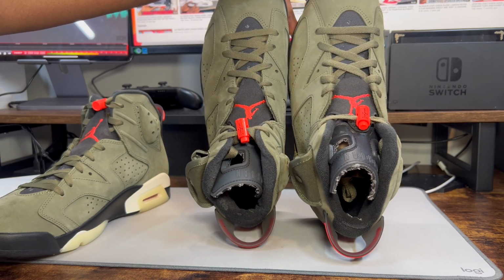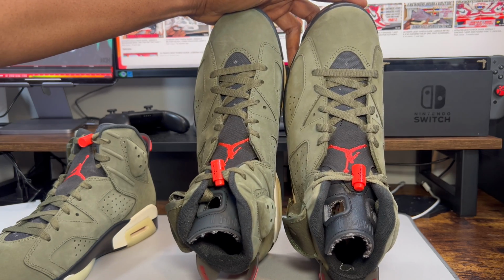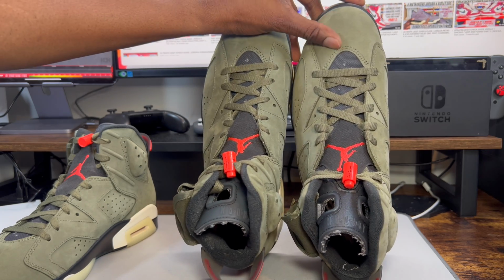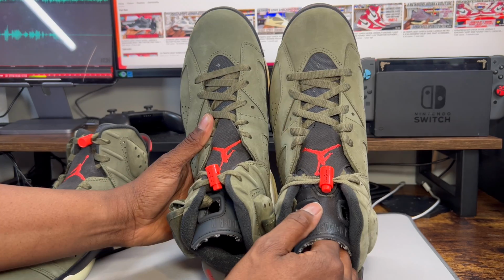Doing the top down view right here, definitely blown away by how close these are. They really honed in on the nubuck style. You can see how ashy and dusty it is. I'm still seeing a wider profile, especially up at the toe, than on the authentic.